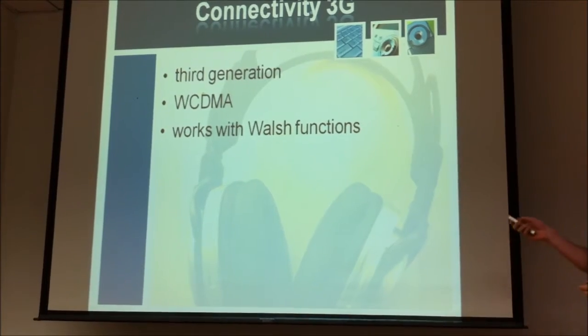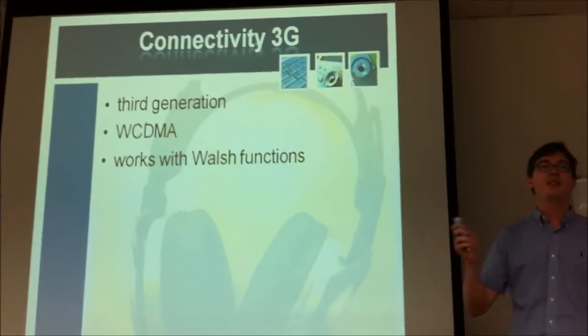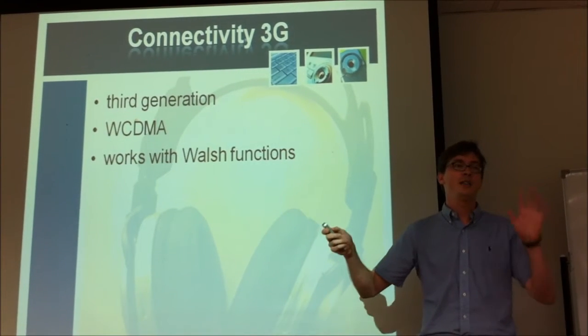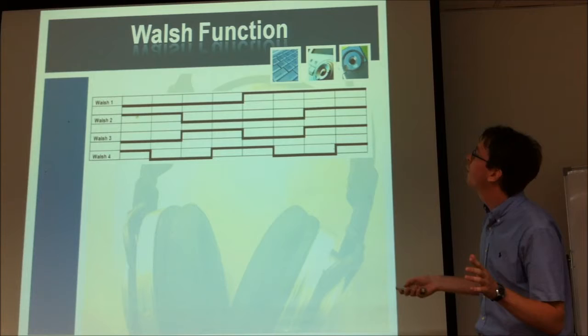And how about 3G? 3G is much, much faster, and the principle is totally different. It uses a mathematical function called the Walsh function. Don't worry, you don't need mathematics here, but just to tell you how it works.